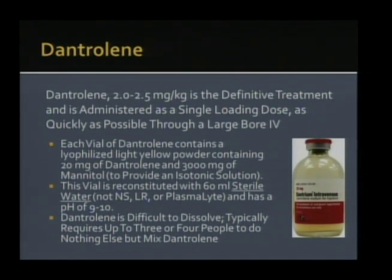Dantrolene, 2 to 2.5 milligrams per kilogram is the definitive treatment. You administer it as a single loading dose as quickly as you can through a large bore peripheral IV. If you've got a central line, that's great, but typically you'll have only a peripheral IV. So dantrolene contains 20 milligrams of dantrolene per bottle and 3,000 milligrams of mannitol in order to provide an isotonic solution with the dantrolene. Excuse me, the vial is reconstituted with 60 milliliters of sterile water, not lactated ringers, not saline, not plasma light, not anything else. You want to use sterile water to dissolve dantrolene. It's got a pH of 9 to 10 when it is dissolved and ready for administration in the IV.